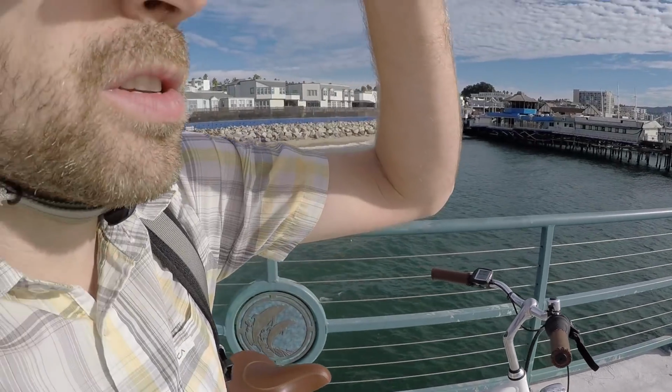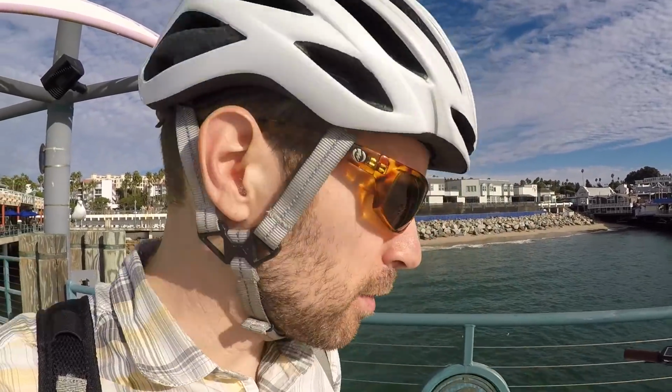So if you're someone who's been riding in a higher gear, going a little bit faster, and you have to make an abrupt stop, it's going to be a lot easier to shift down to a lower gear before you start pedaling again, and this product lets you do that. 7 gears is fine for getting around town.